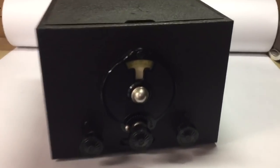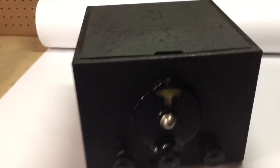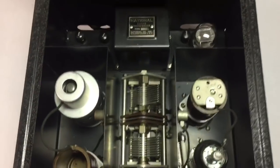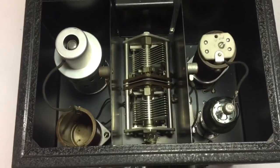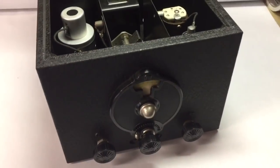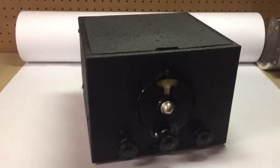This is another very old amateur radio. It's made by National, and this is an SW3 model. Very clean. It requires a special power supply, so I was unable to test it, and I sold it as is for parts or repair, and it sold for $350.